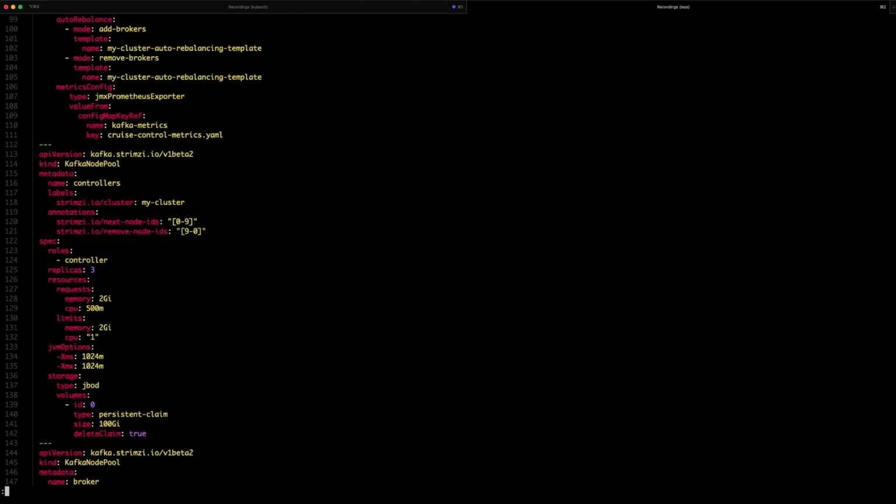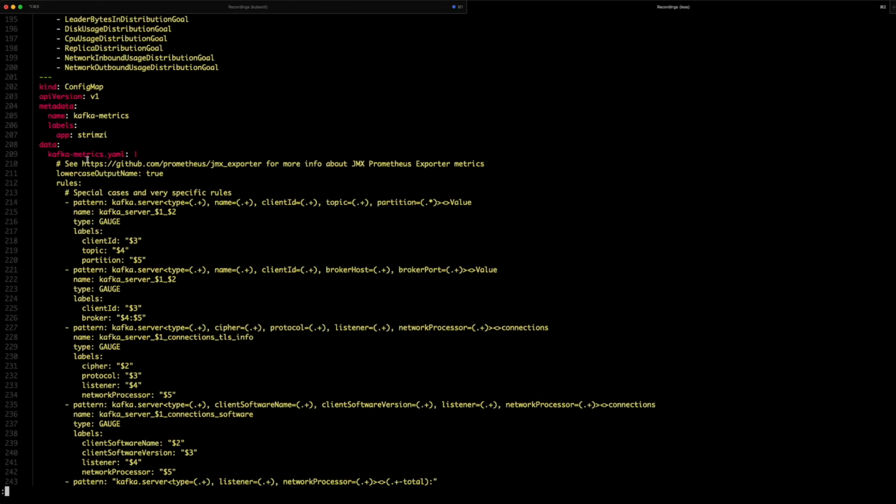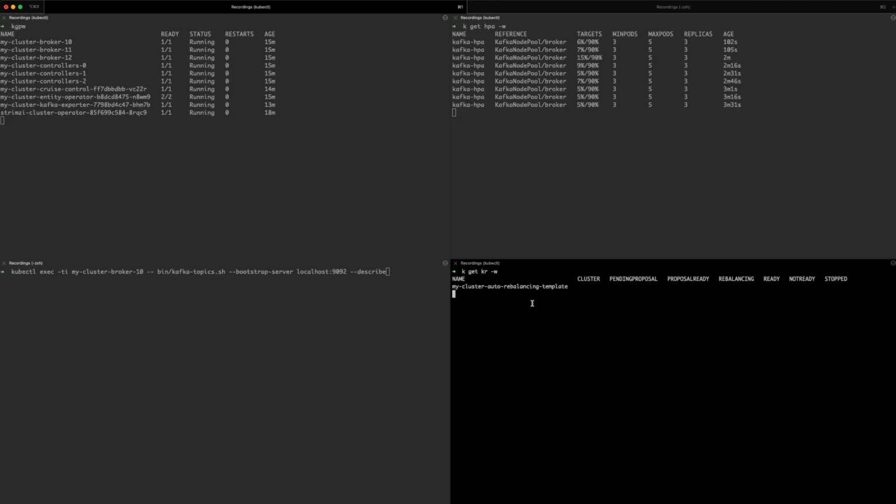Then I have the standard Kafka node pools, one for the controllers and one for the brokers. And the one for the brokers is what we will be auto-scaling with the usual Kubernetes horizontal pod autoscaler. So what you can see here is that I have the cluster running. I have the horizontal pod autoscaler here. It targets average utilization of 90%. Currently, you can see that the brokers are quite underutilized, and it will auto-scale the cluster between 3 and 5 brokers. I can also watch here the Kafka rebalance resources. I have here already one as a template resource, which will be used by the Strimzi cluster operator when the scale up or scale down rebalancing happens.